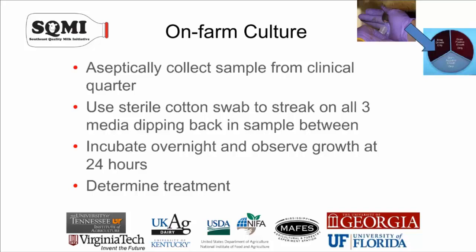Once the sample has been collected, you can purchase sterile cotton swabs from the University of Minnesota and you use a single cotton swab to streak on all 3 media types, dipping back into the sample in between each one. And we will go over the order of how to streak the media types in a moment. Once the medias have been streaked, the plate is incubated overnight or for approximately 18 to 24 hours, and growth can be observed at that point. And then treatment is determined based on growth.